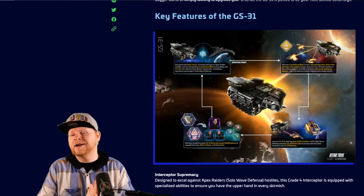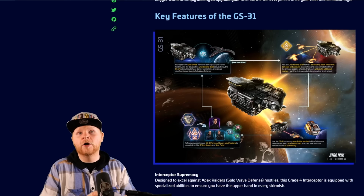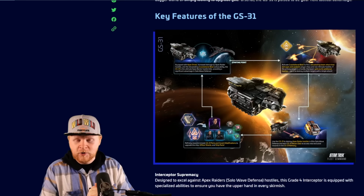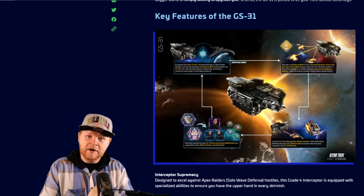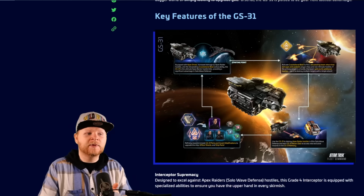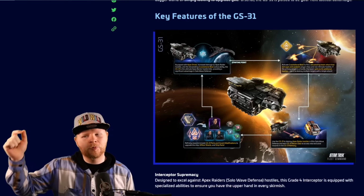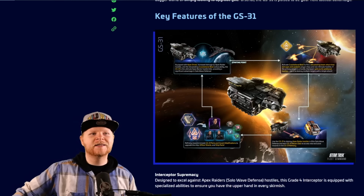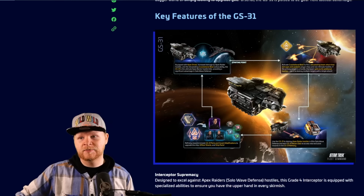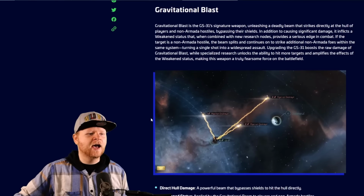But for example, you're going to need 32,000 rare gas. You're going to need 46,000 rare gas, 5-star, 6-star. So not cheap, not cheap. Now, parts, still not too ridiculous. Efficiencies will help bring those costs down a little bit, but this is not a cheap ship. This is something that you're going to have to work on upgrading. Keep that in mind. It has this gravitational blast.